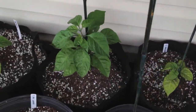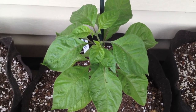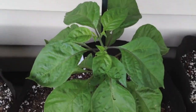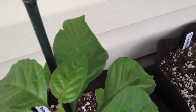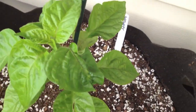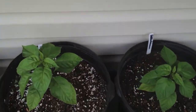This just took off. This is a 7-pot Brain Strain Red, and over the past week, I would say, it's really, really taken off. I'm really happy with that. It's got a lot of flowers starting, and this one can support some pods. This is another Infinity. It's got a little bit of mango growth right here, but all the other growth looks really, really nice. I'm happy with that one. And here's a Boot Red that looks really, really nice too.